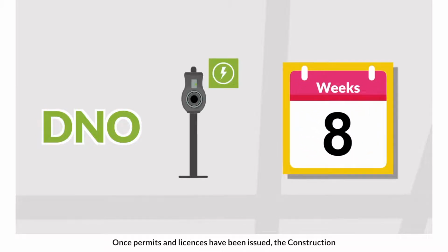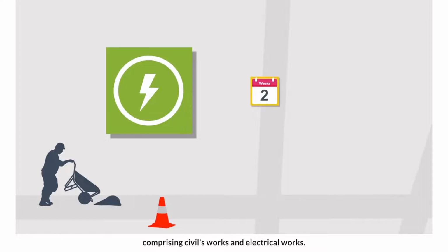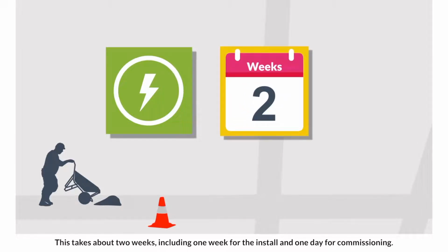Once permits and licenses have been issued, the construction phase can begin, and this is when the nitty-gritty of installation starts. The construction phase or installation requires 2 stages comprising civils works and electrical works. This takes about 2 weeks, including 1 week for the install and 1 day for commissioning.